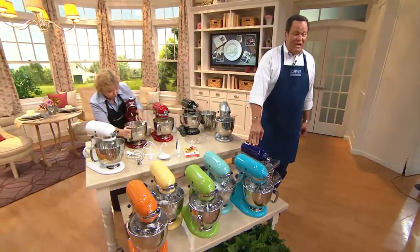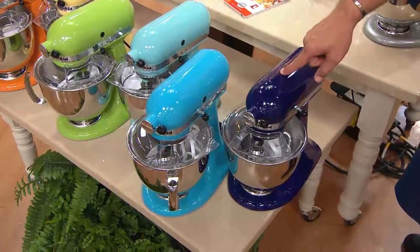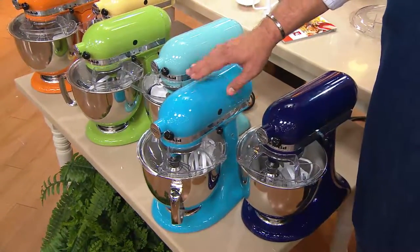Fewer than 3 dozen remain in the cobalt blue. Please don't wait on this darker blue. Cobalt is a traditional color in KitchenAid, and if you're looking for this, there are fewer than 3 dozen to go around. Here it is in crystal blue. I have fewer than 4 dozen to go around in crystal blue.